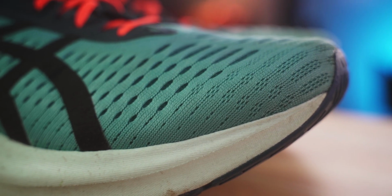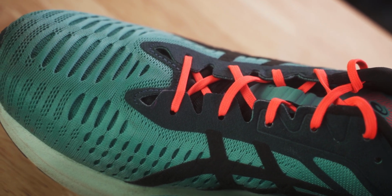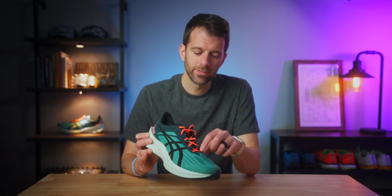So moving on to the rest of the upper, it was nice and breathable. There were no stress points that I've noticed, no wearing, no tearing, no anything like that. I didn't have any problems with my toes, with any parts of my foot, like causing any other blisters or any other friction points.